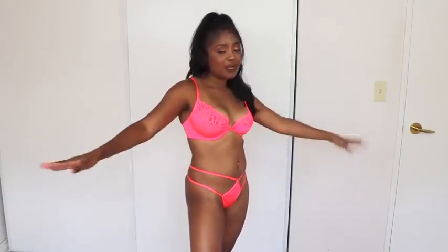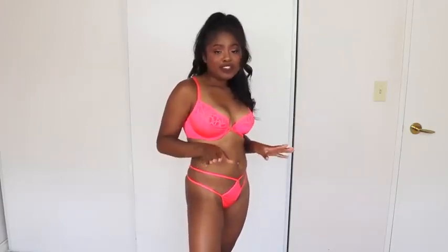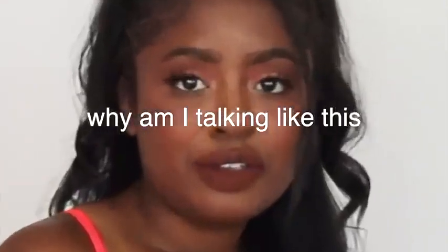My favorite part about this set is the color. It's in the color Pink Flush, and it really pops on my skin tone, especially right now because I'm super tan. If you have a dark skin tone, do not be afraid of the bright colors. They look so good on you, come on! The contrast, it's so cute.